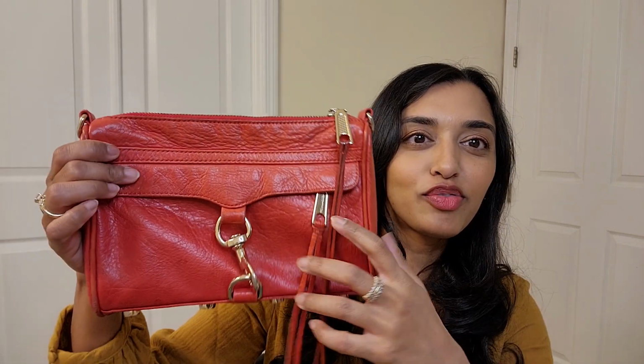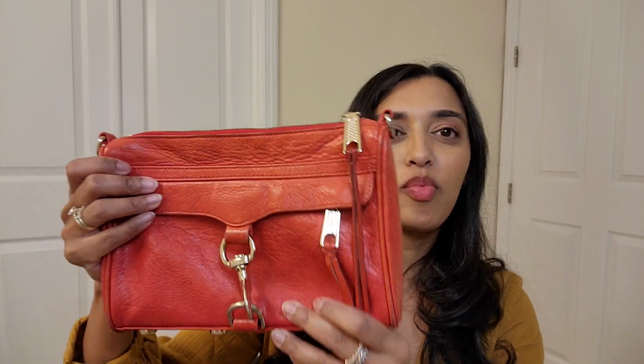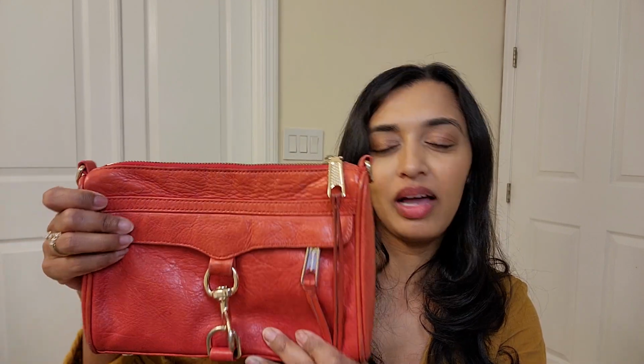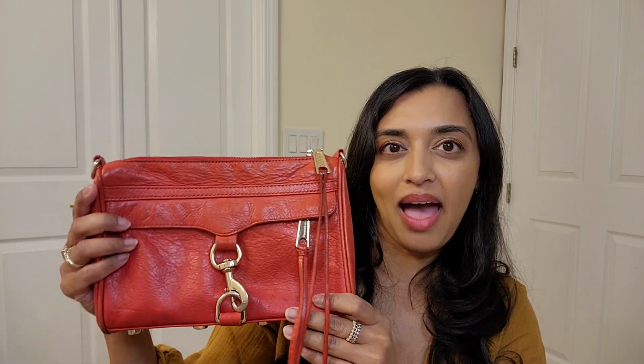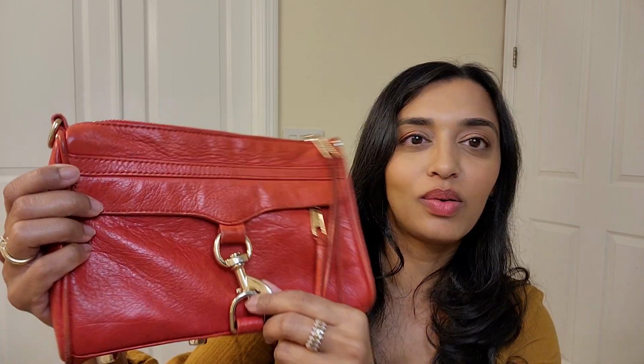Then next I've got one of my older Rebecca Minkoff bags. This is in the red. It's a really bright red. I had bought this one pre-loved. It was well worn, but then I also wore it a lot, and so you can see the leather has just become so soft and smushy, and I actually love that about it. It's my only true red bag in my collection, and it's got gold hardware too.